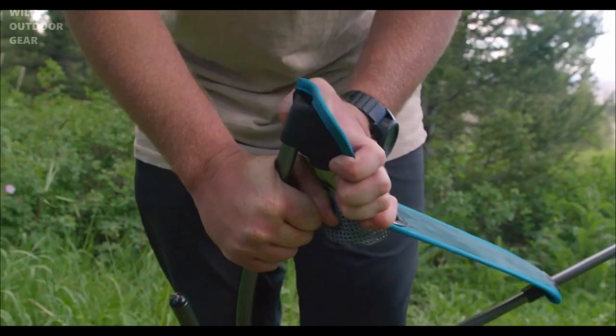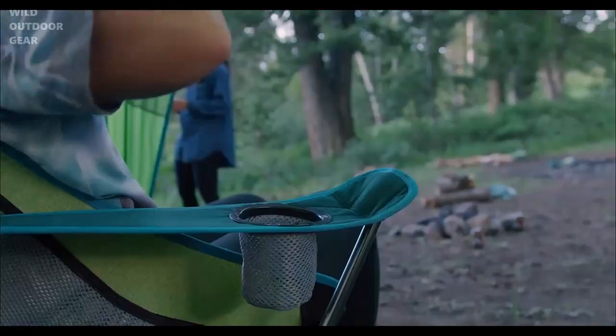It also has these great armrests and a beverage holder. It'll really make you feel like you're the king of camp.